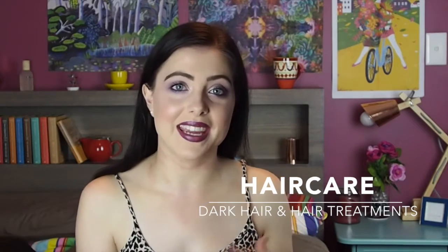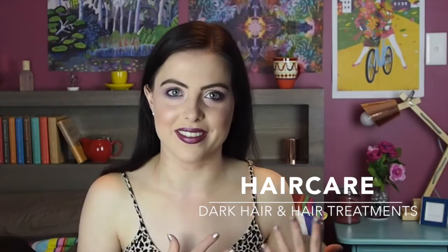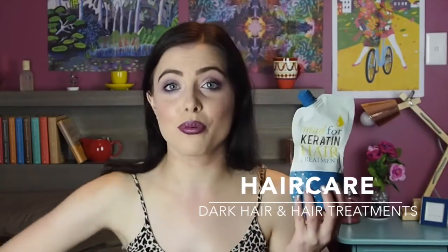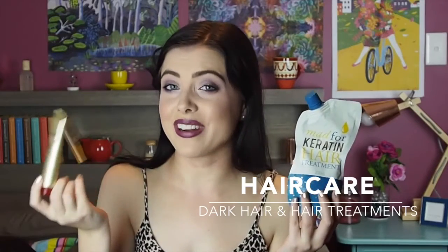Also, to keep my hair in a really moisturized condition, as personally I have dry hair, I guess like dry skin, dry hair, it's all kind of linked together. And I've been using a couple of products to help with that. One of them I got in the hair care bag, so I don't actually know the price of it.